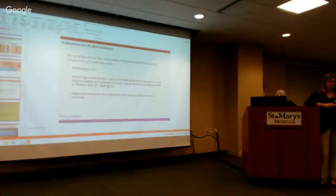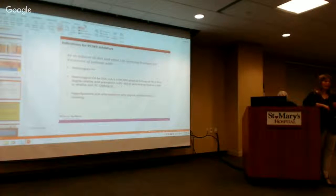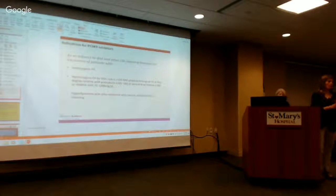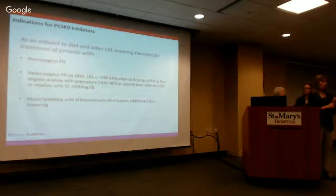So these drugs are exciting. They're new. They're safe. They're very effective. We're seeing a reported 60% reduction in LDL cholesterol when added to maximally tolerated statin therapy. The negatives about them: the cost, about $1,000 a month. Injectable every 2 to 4 weeks. There's just a little pen injection under the skin. That's not a big deal. It's really the cost that will be limiting.